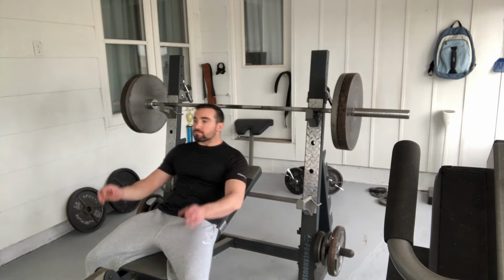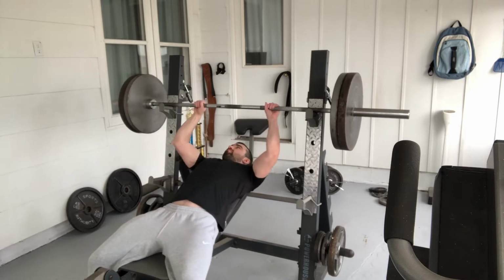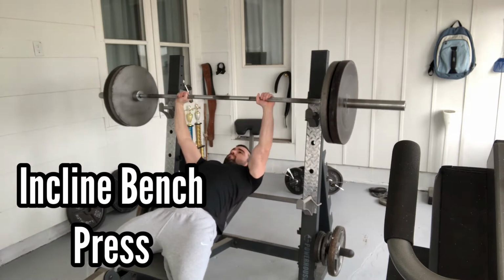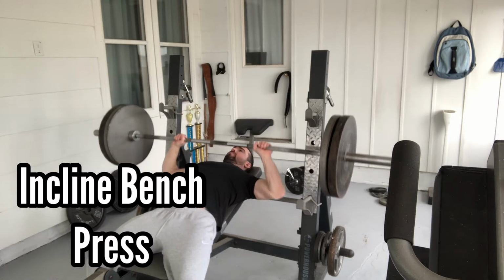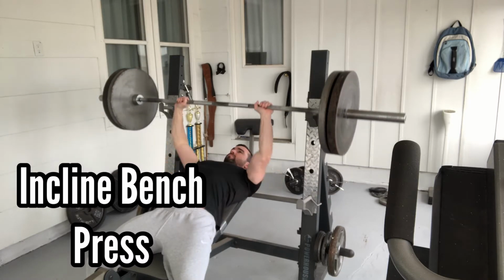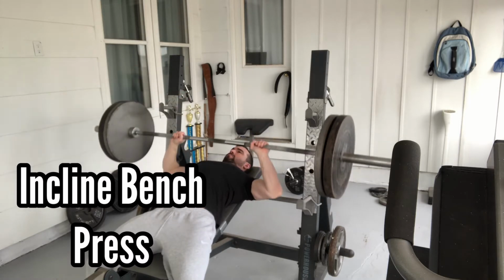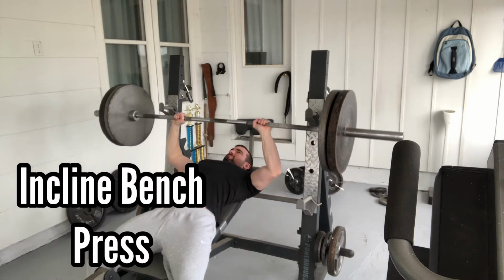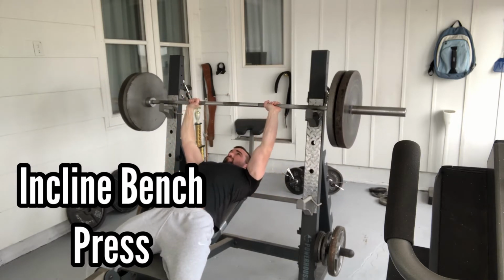Starting off in the top spot is one of my favorite chest exercises, the incline bench press. I like the incline bench press because it focuses on your upper chest. It really gives you those muscles that show through in a tank top. And since it focuses on the top of your chest, it really helps to take away from that man boob looking effect.